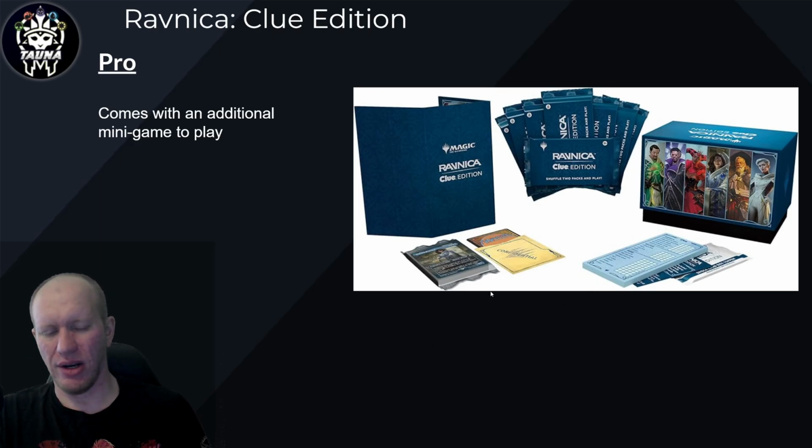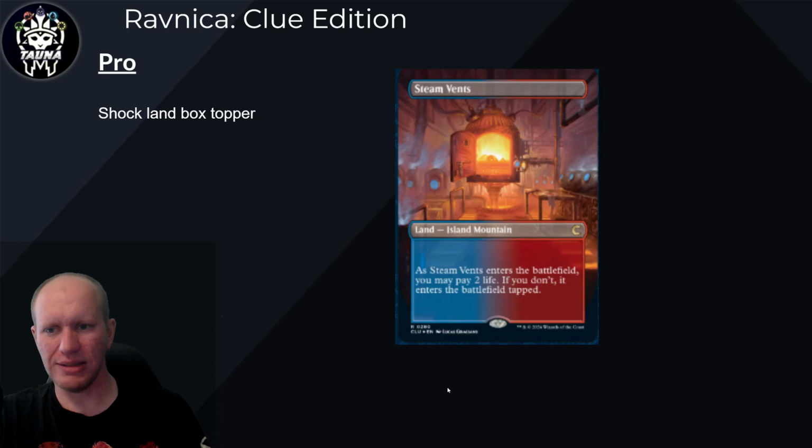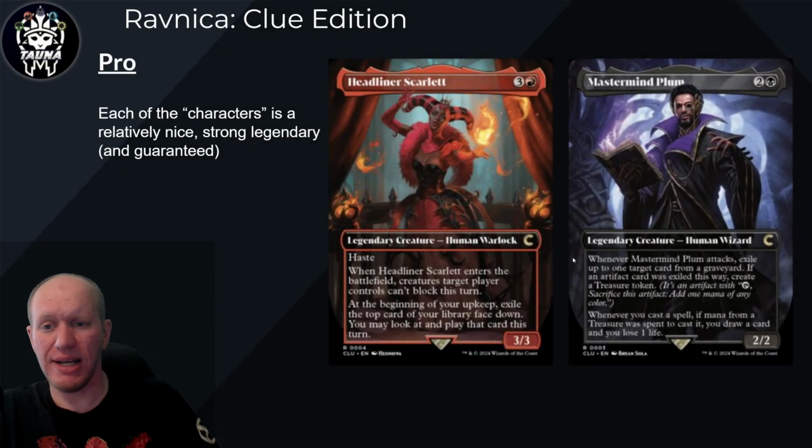So you get some decent cards in it because you'll get all of the main lead characters and then the weapons and then the rooms, but the rooms are kind of not great. And then you get these annoying jumpstart style packs, etc. So you get a Boxland Shockland box topper as well, which is great. Each of the characters is relatively nice and relatively good, strong legendaries. Headliner Scarlet could find a lot of use. I think that a lot of them kind of went under the radar, but they're really good. Mastermind Plum, great for any kind of treasure deck.